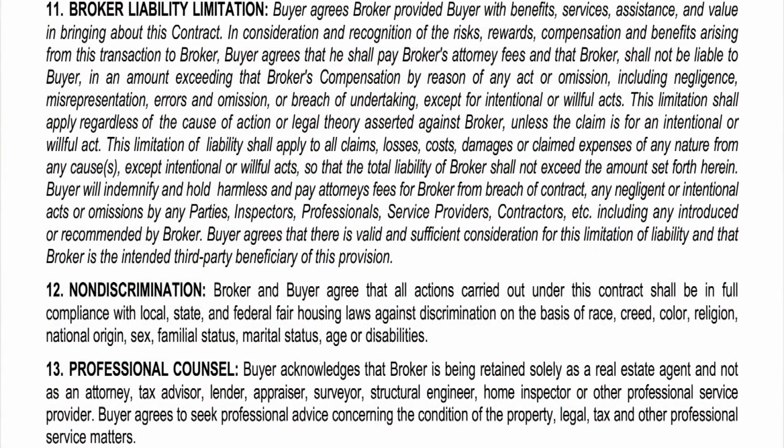Section 13, professional counsel. Buyer acknowledges that broker is being retained solely as a real estate agent and not as an attorney, tax advisor, lender, appraiser, surveyor, structural engineer, home inspector, or other professional service provider. The buyer agrees to seek professional advice concerning the condition of the property, legal, tax, and other professional service matters.